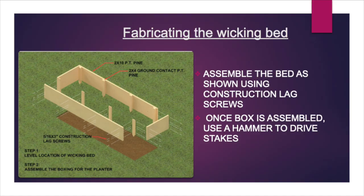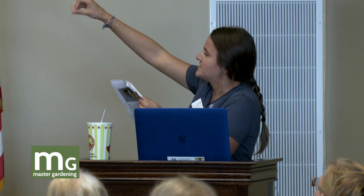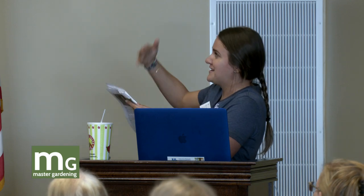And now we're going to learn how to build the raised bed. Assemble the bed as shown using construction lag screws. And we had to put the little pieces of pine that stick into the ground around there, and the maintenance man nailed it all together for me. And once the box is assembled, use a hammer to drive the stakes into the ground.